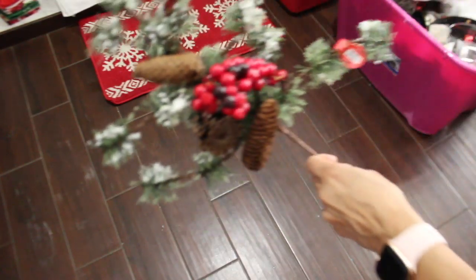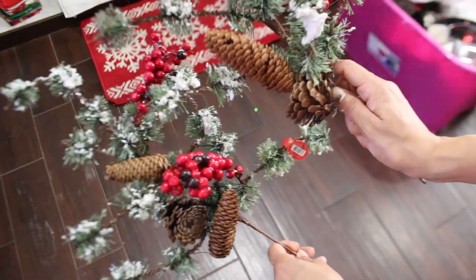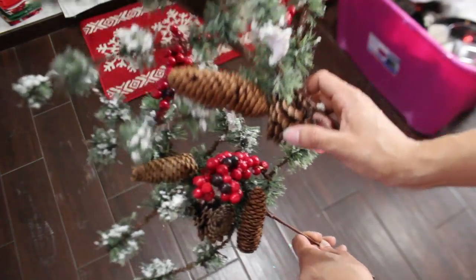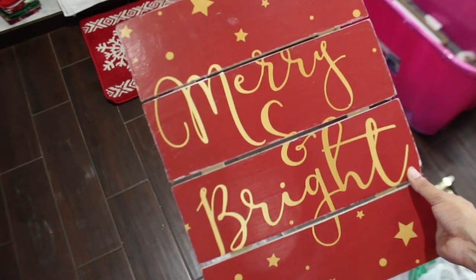Picked up a couple of these from Hobby Lobby last year. I love these picks. They're made so well. They have pine cones, greenery, red berries, and they are flocked. Here is a merry and bright sign that I actually made out of a Dollar Tree gift bag.